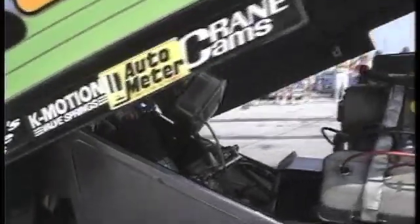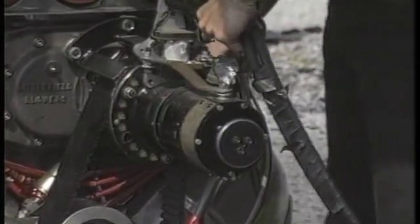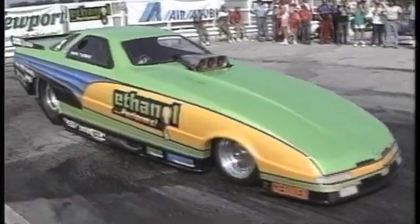Ladies and gentlemen, come on up to the grandstands. We're going at it right now, an alcohol funny car. They'll hook up the big aircraft starter motors to the front of the blower drive, spin the alcohol motors over and bring them to life. Both machines powered by late model aluminum copies of the Chrysler Hemi.